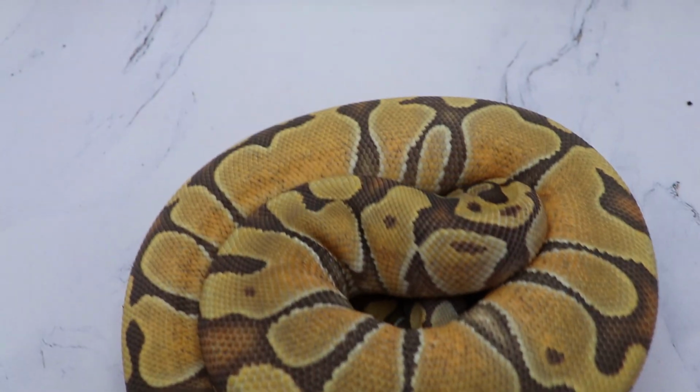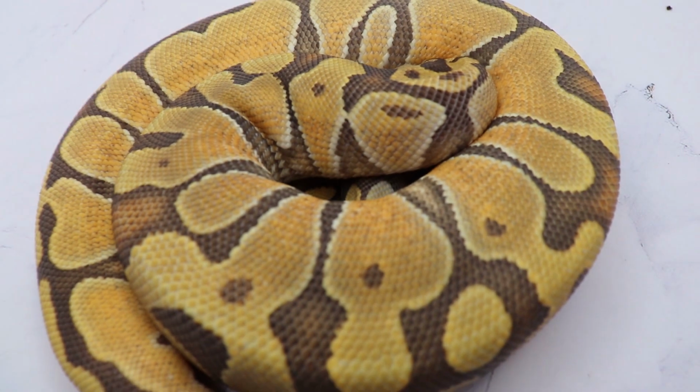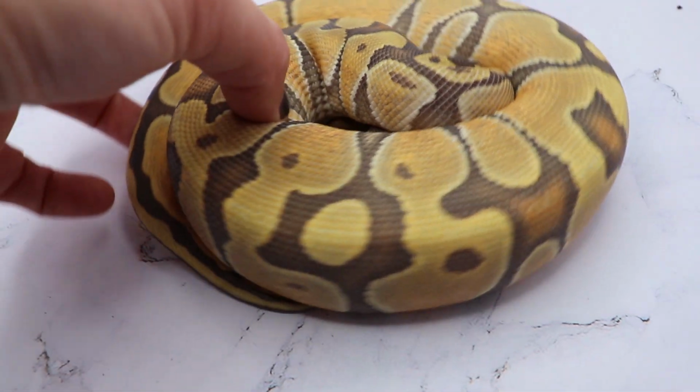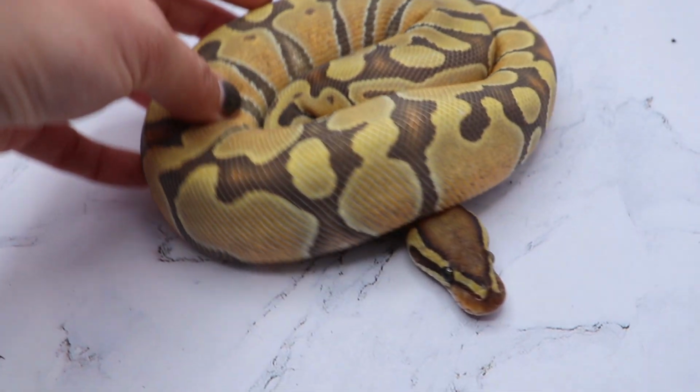But this right here is his sister. So she is a Orange Dream Hypo, and she's an Enchi. We were going to sell her, but we decided to put her in our holdback rack. She has some amazing colors, amazing patterns. That orange is really starting to brighten up, especially with age.